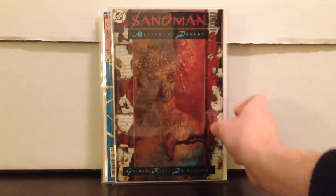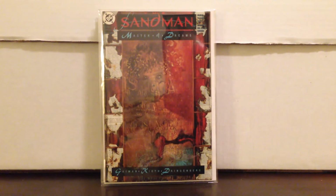Sandman number 4, I paid $8. First Lucifer, who they're starting to cast for. It's moved in, they've agreed to a pilot. I paid $18 for that first appearance. Nice high-grade book.